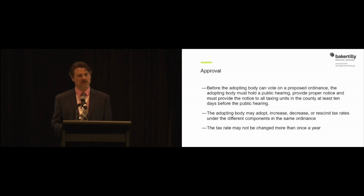I strongly recommend that too, because the ordinances are a little confusing, and it's dependent on whether it's a local income tax council or a county council. So I strongly recommend you take advantage of what they're offering, fill those out if you're looking at changing your tax rate, and send it to DLGF for their review, and they're happy to do that.